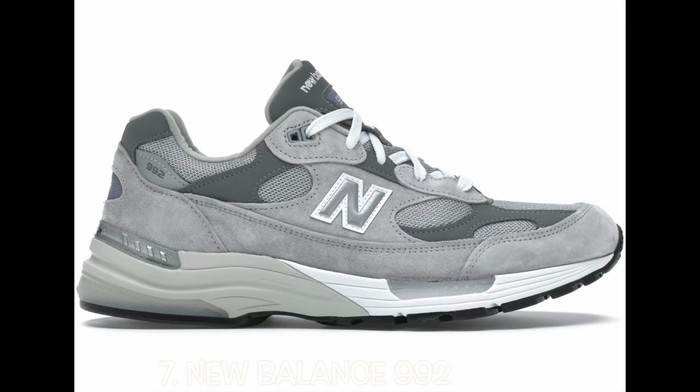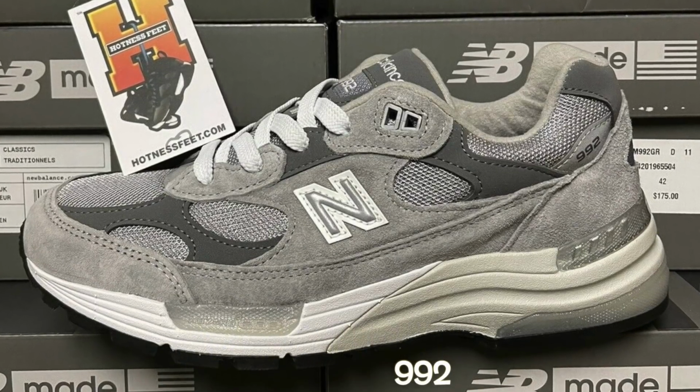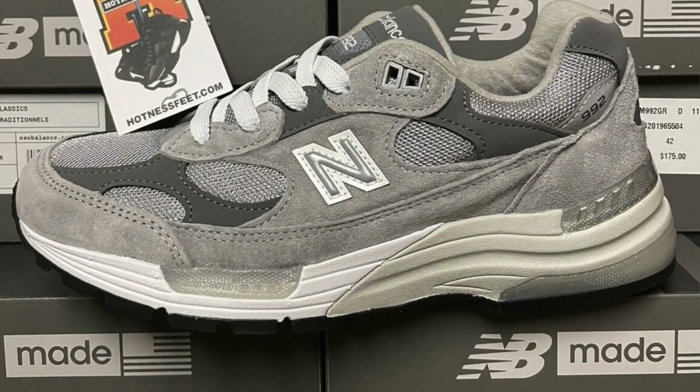And moving on to number 7, one more pair of New Balance that I want to talk about, and this one is not a collab or anything. It is basically just the New Balance 992 gray colorway. We know that 992s are definitely very popular again, and this gray colorway just beats all of them.